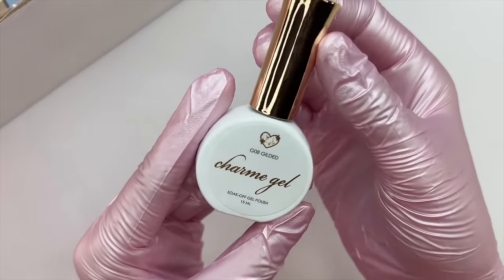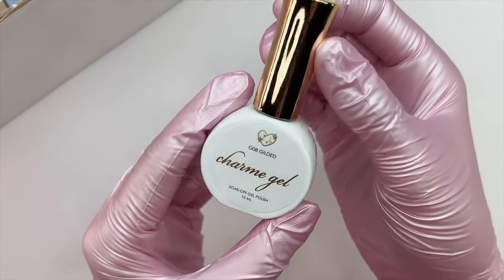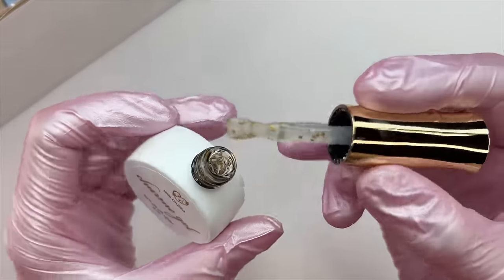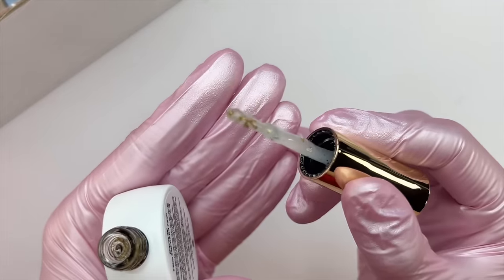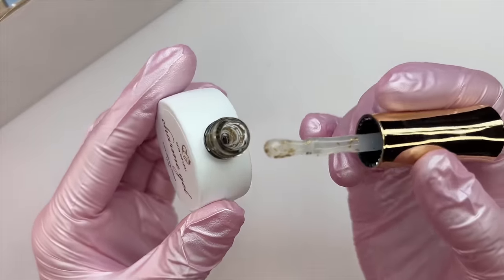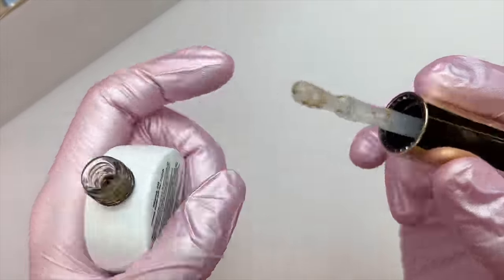And the last gel polish is G08 Gilded, and this is actually a gold foil glitter topper. So if you've ever used gold foil, you know how difficult it can be to get those little pieces to stick to the nail. So when I saw this, I was like, oh my goodness, this is going to be a game changer, because as you can see in here, there are just pieces of gold foil.